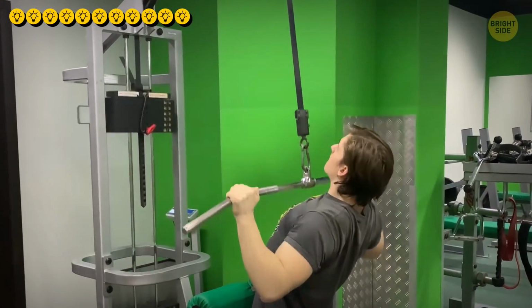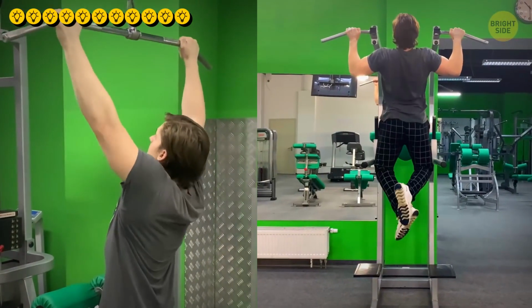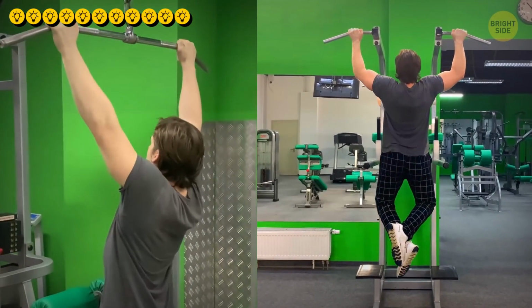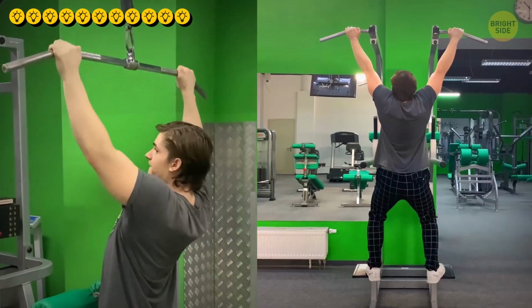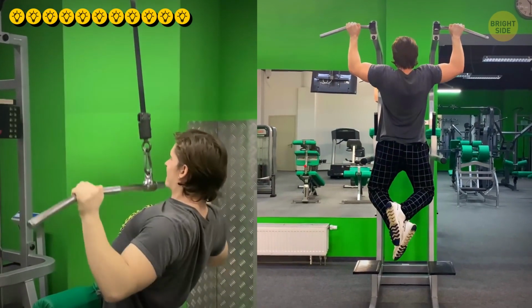To become a pro at it, you can practice on a lat machine. At first, when it's too hard to handle, try jumping into a chin-up or push-up and holding the position for as long as you can manage, then going down slowly.